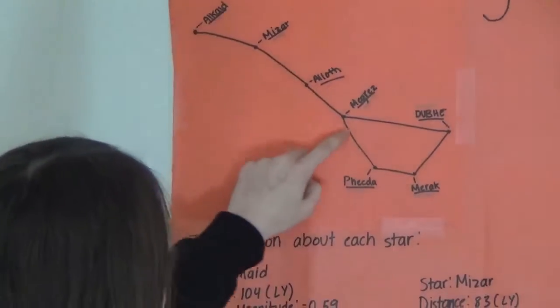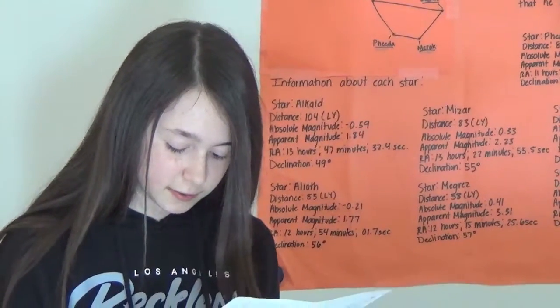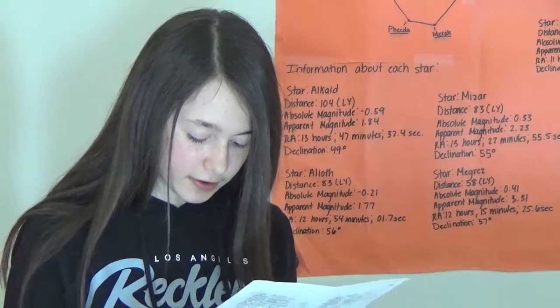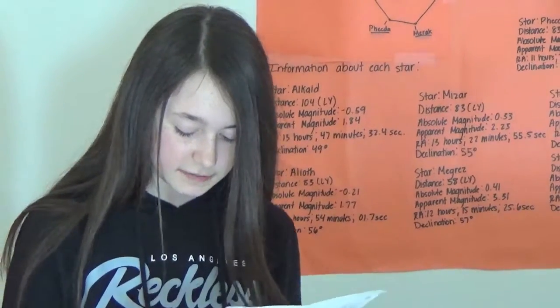And the star Megrez, the distance is 58 light years. The absolute magnitude is 0.41. Apparent magnitude is 3.31. The RA is 12 hours, 15 minutes, 25.6 seconds. And the declination is 57 degrees.